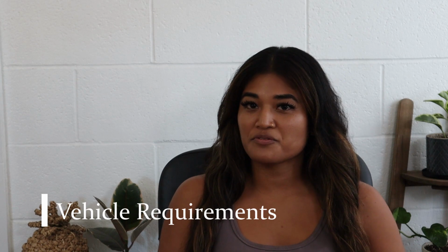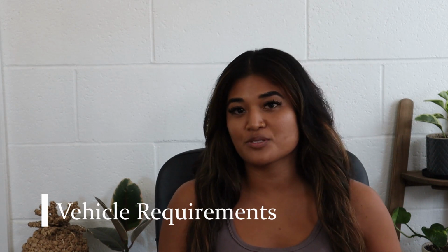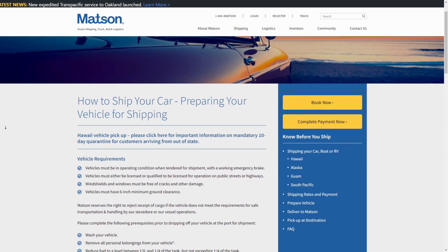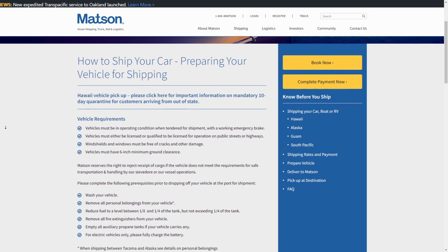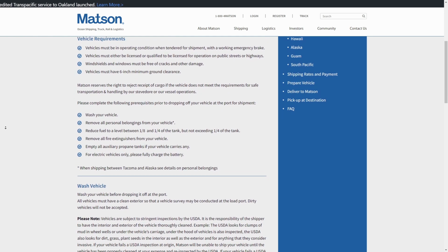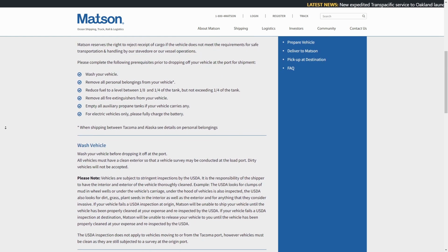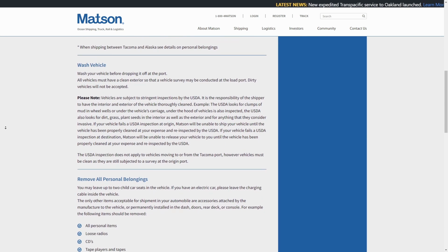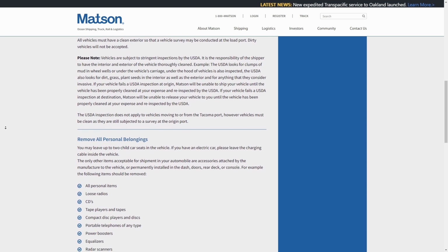So the requirements for the vehicle versus what happened when we actually went to the Long Beach port, you can see the requirements listed on here. You can pause the video if you want to check that out, but you can see what you need. When we got there, we had a little over a 4th tank of gas, which they weren't totally strict on. They didn't really care.